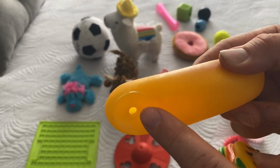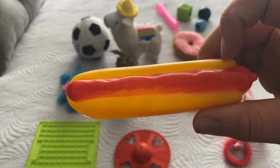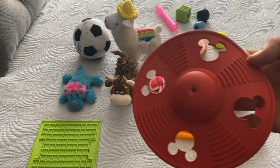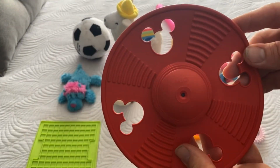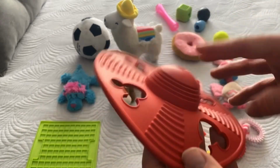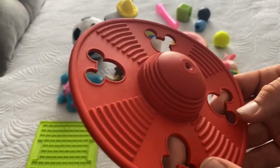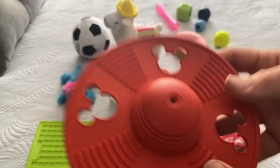So luckily we caught her in time. So just be careful with these cheaper toys. All right, so this one here I brought for her. I thought she would like it, especially because it's got Mickey Mouse on it. But unfortunately, no, she doesn't really use it. It hasn't been a success. Occasionally she's bitten it, but that's about it.